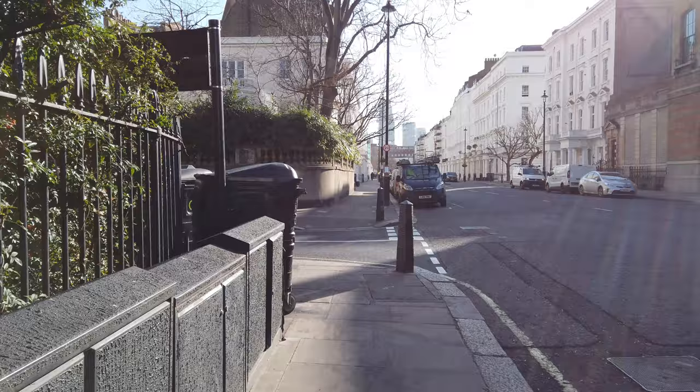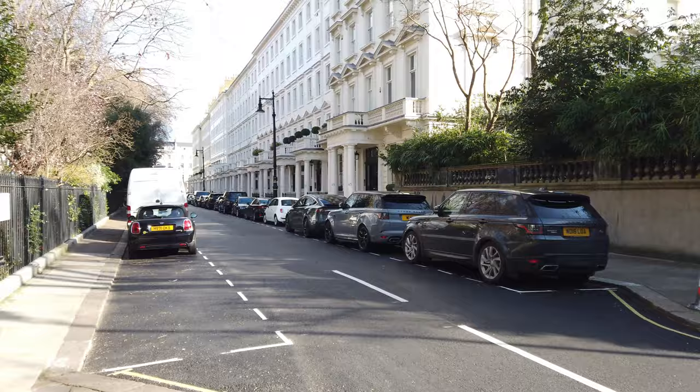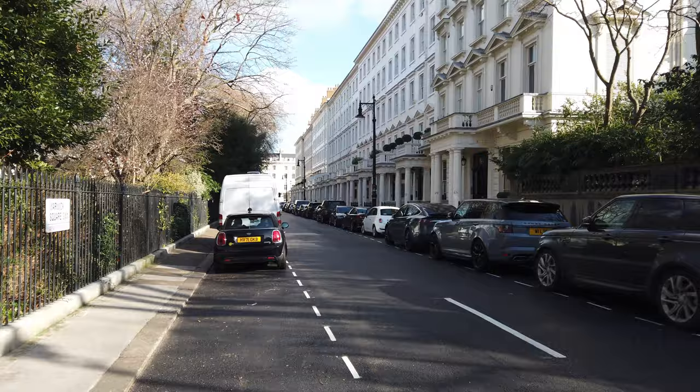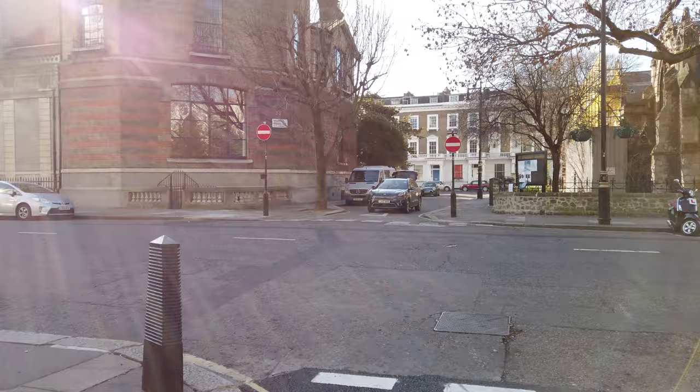And actually, one of the reasons why this area changed from very upmarket to very, very downmarket was when Victoria Station was built. And this part of London became less desirable as people could move to the suburbs of places like Brixton and Streatham.